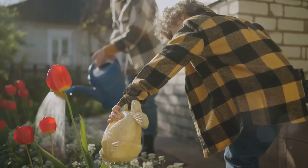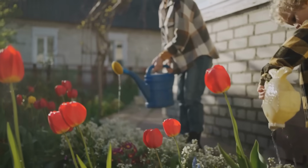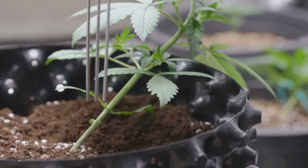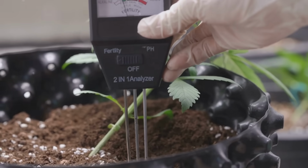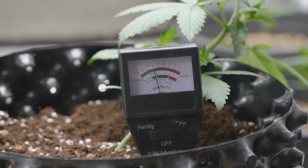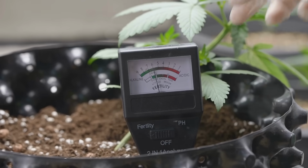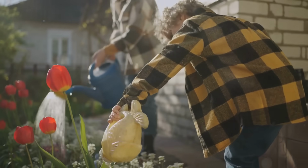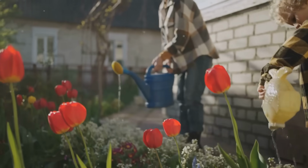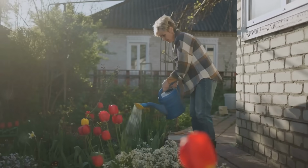As the weather warms up in spring and the tulips begin to grow, their water requirements increase. This is the time when the plants are actively growing and preparing to bloom. Monitor the soil moisture regularly and water whenever the top inch of soil feels dry to the touch. Using a soil moisture meter can help you accurately gauge the moisture levels and avoid over or underwatering. Aim for deep watering sessions that encourage the roots to grow deeper into the soil. This not only supports the plant's overall health but also makes them more resilient to dry spells.